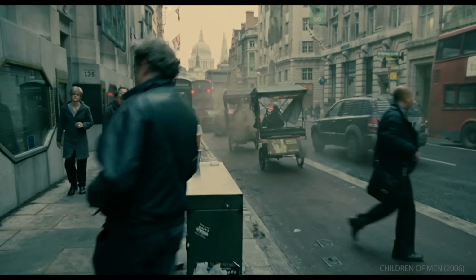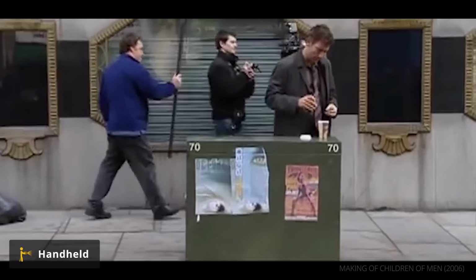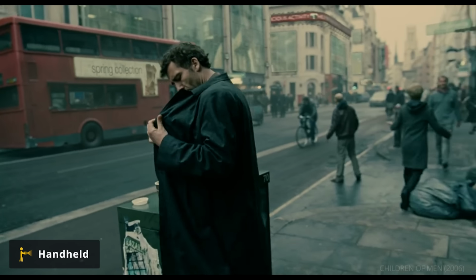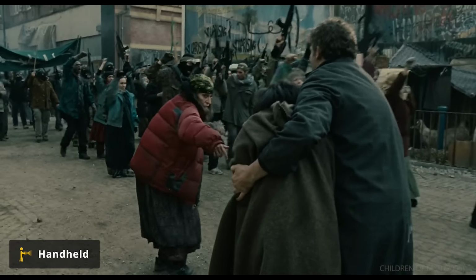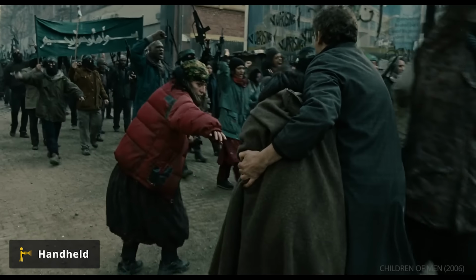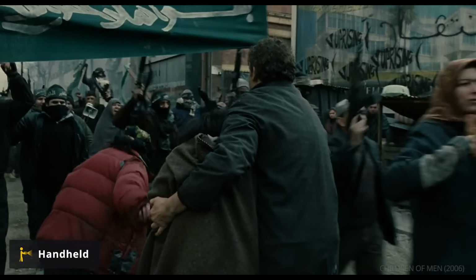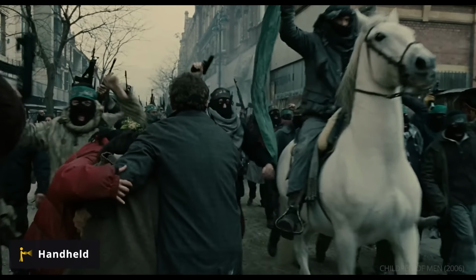But sometimes, smooth movement isn't the objective. A handheld tracking shot can infuse energy into a scene, as Children of Men illustrates. Director Alfonso Cuarón and cinematographer Emmanuel Lubezki's use of handheld creates a gritty realism, making conflict look reminiscent of real war footage.